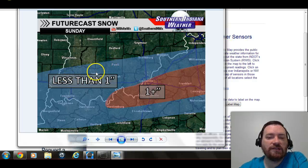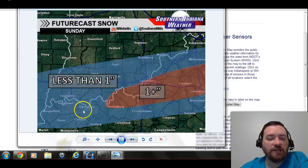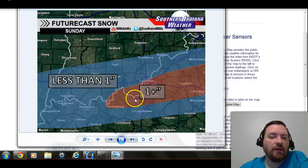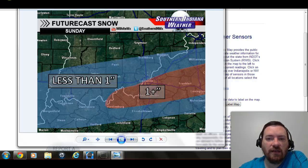Really, where you have a chance of anything sticking is here in the blue and pink areas. In the blue areas, I'm thinking less than an inch, or maybe up to an inch. A dusting to an inch, or in some cases not even a dusting. You may see the flakes fly and it may not stick. The best chance for an inch or more of accumulation is in the red area I've outlined, down near the Louisville area. It may graze some of our southern counties here. Might see up to 2 inches in some isolated spots in that area. But again, not a significant accumulation event by any means.